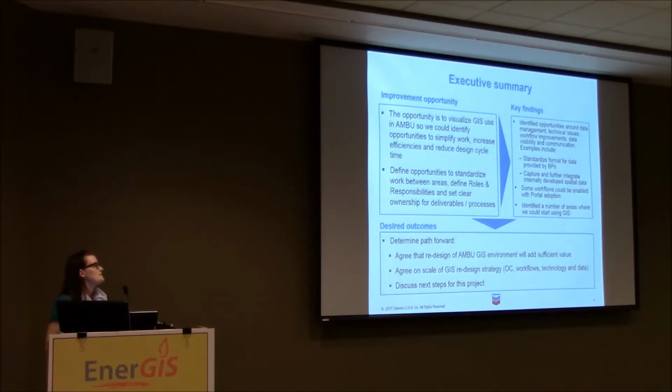So we had very similar goals and statements from the VSM because all of our results came out of the VSM. We wanted to define the opportunities and standardize work between areas, define roles and responsibilities, and set clear ownership for deliverables and processes. And that improvement opportunity is really key. It's a key foundation to our program. And you'll see again, we called out Portal. So we were going to use Portal as our foundation platform moving forward. And of course, our desired outcomes. We all agreed that redesigning the GIS environment would have specific value. And just discuss next steps for this project.